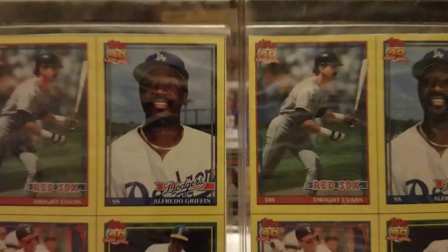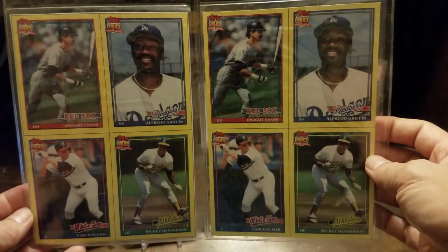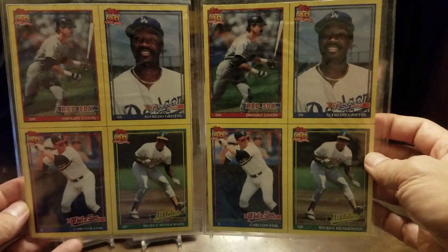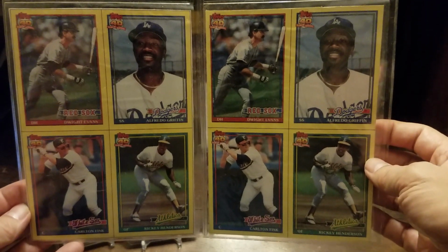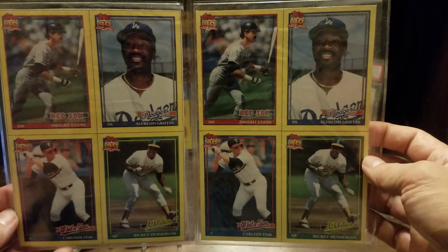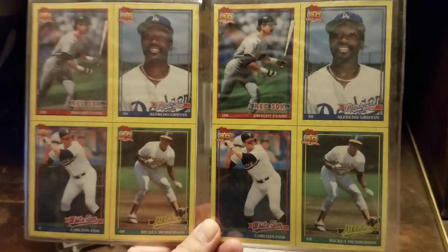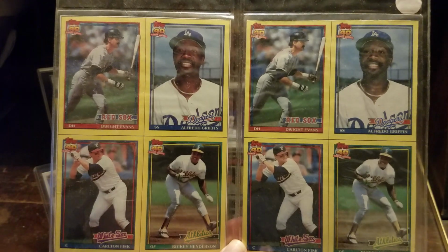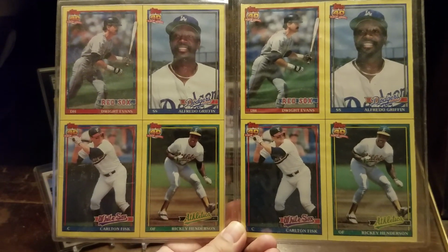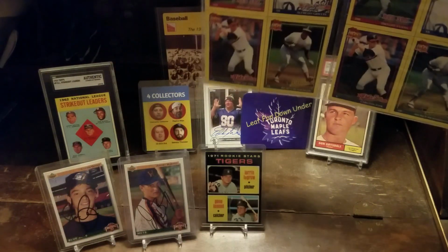Now, I've said on previous videos, out of all the packs I've ever pulled in my life, Alfredo Griffin, without a doubt, had to be the player I pulled the most often. And he had a good career too. Played for LA at this point, Toronto, Oakland. So he was pretty decent player. Obviously being on a box bottom with Dwight Evans, Fisk, Henderson, not too shabby.